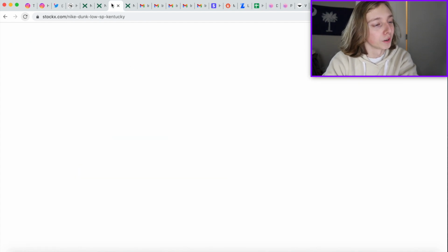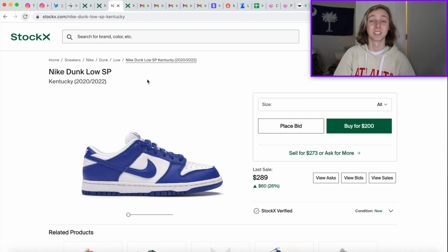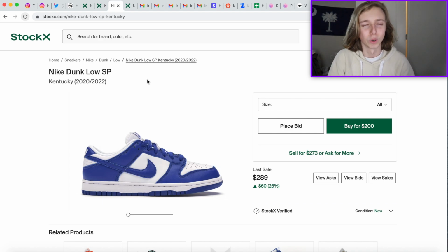So aside from this one, another one I could mention, just as a brief mention, is the Kentucky SP Dunk Low and the Syracuse SP Dunk Low. I didn't really want to mention these ones in this video since there's still a lot of real room for these ones to go up.